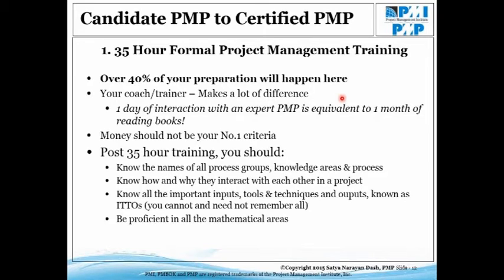This is also known as the 35 PDU program, where PDU stands for Professional Development Unit. 1 PDU is 1 hour of professional training. There is a saying: 1 day of interaction with an expert PMP is equivalent to 1 month of reading books. Money should not be your number 1 criterion here.